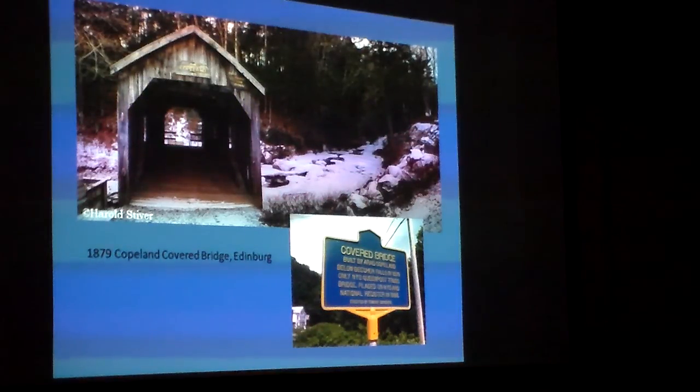So this little bridge is over Beecher's Creek in the town of Edinburgh, down in Saratoga County.